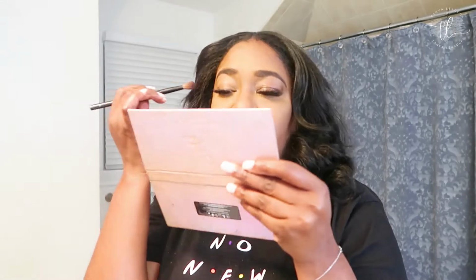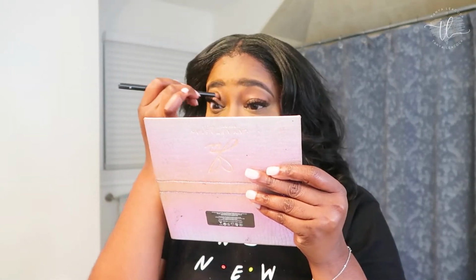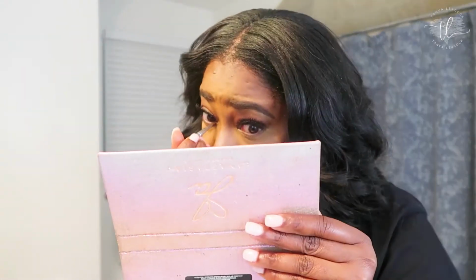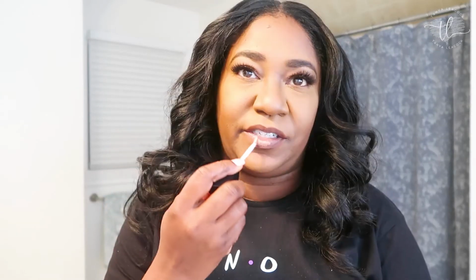And then I will use a little bit of the Jackie Aina collection from Anastasia Beverly Hills. Nothing crazy because I'm not a big eyeshadow wearer. And this is the look. Okay, so for my lips, I'm going to be using my Free Bird from Morphe, which is the perfect nude for dark skin, I feel like.